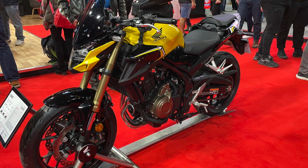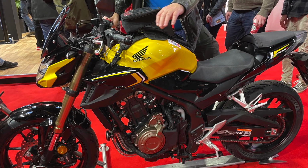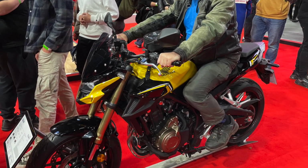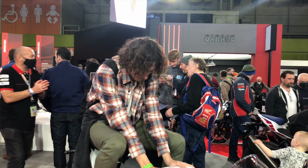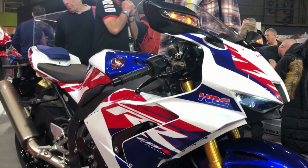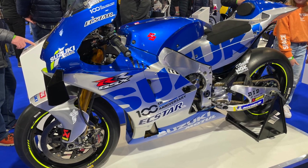Honda had a newer version of their CB500F. This is a very excellent machine, of course, very similar to the CB500X and R, but it didn't have a great deal of improvements over the previous model. There was an SP version of the Fireblade, which I have to say was epically uncomfortable, extremely cramped, and not completely dissimilar to the Grand Prix bikes that were on show also.